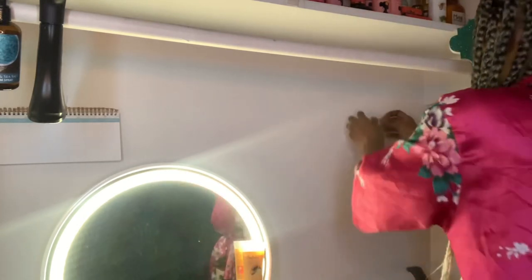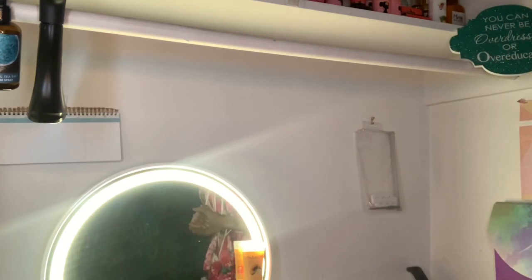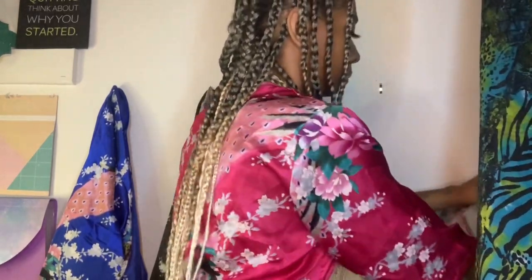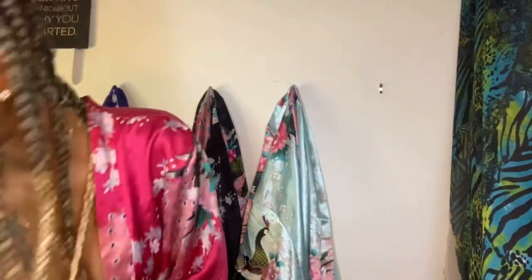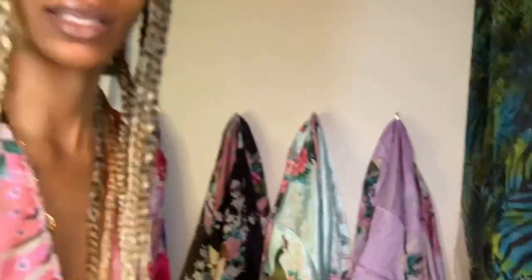Alrighty, and then that's gonna hang like that once I put some more stuff in it. So let me go grab my robes real quick. I'll be right back. If I had some more hooks, I really just need a place to be hooked up, y'all. Okay, so that's how that is looking.